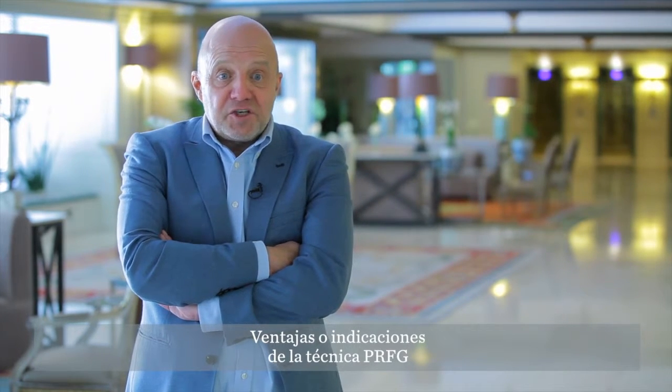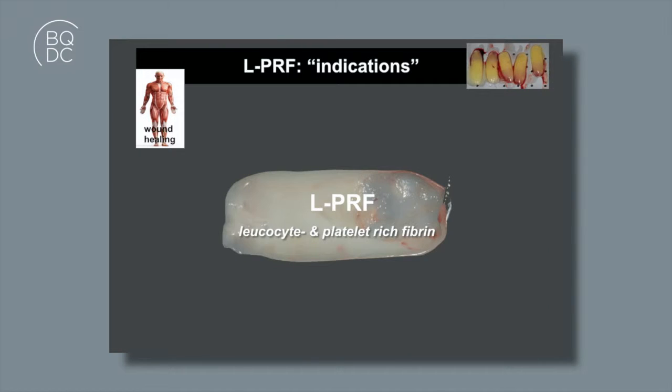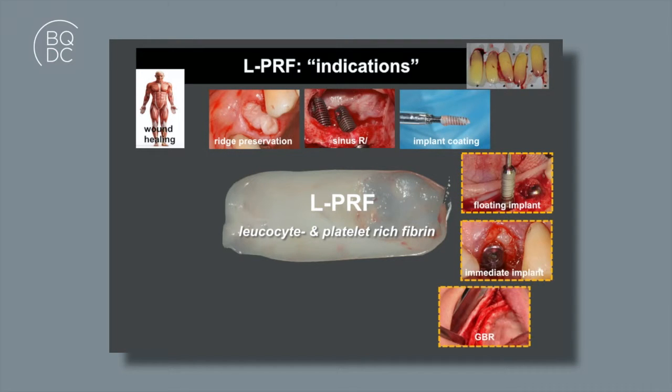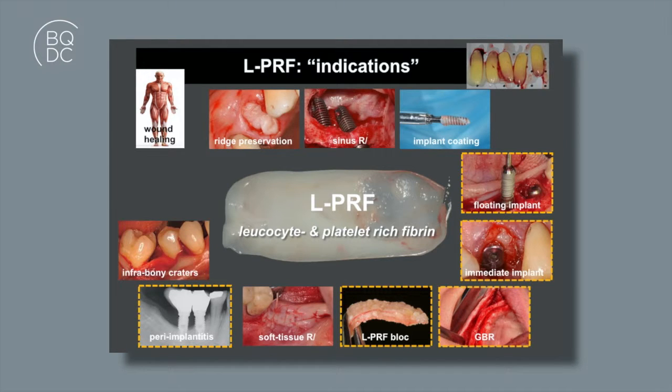It's a fantastic construct, and the nice thing is, first of all, it comes from the patient, so it's extremely safe, and it is also extremely cheap. It hardly costs anything, instead of these products that we normally use, like bone substitutes that easily cost 100 euros or more. So it's a fantastic construct, a fantastic product.